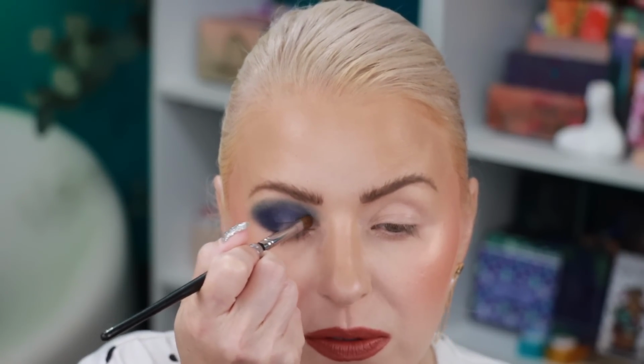Okay, I think those two shades look really pretty with one another. Now for the shimmer shadow, we're gonna go in with this one right here. This one's called Rhapsody. I'm gonna lay down a little bit of NYX Glitter Primer first, and I'm using my Morphe M124.